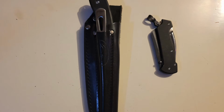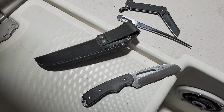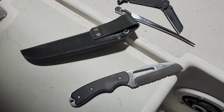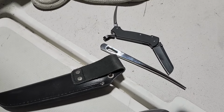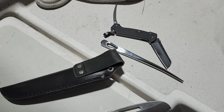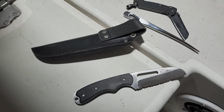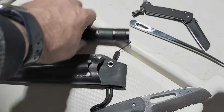The next thing is simple but easy to take for granted. Having quality and sharp knives aboard to cut a line is very important. There are many lines aboard and any can get fouled. Having the ability to cut a line in a pinch can be a life-saving action. I always have at least 2 knives aboard, one of which with a serrated edge and both with Marlin spikes to help work through tight knots.